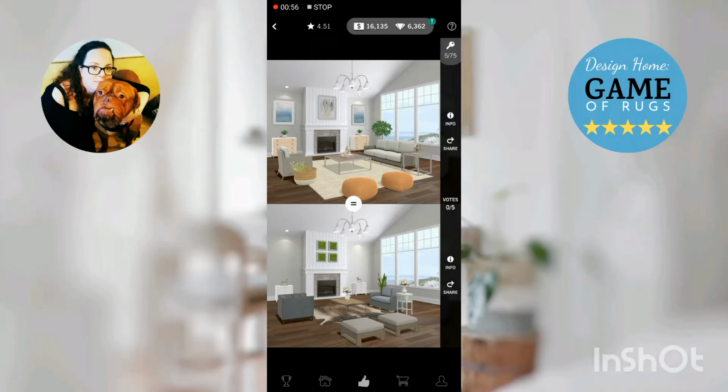The room on the bottom is also really nice. But I think that we're going to go with the one on the top.